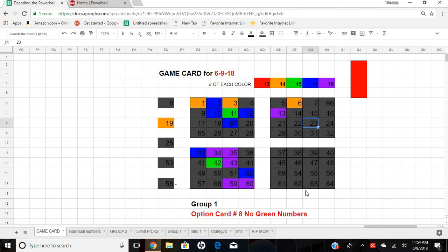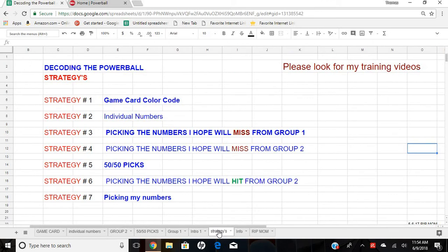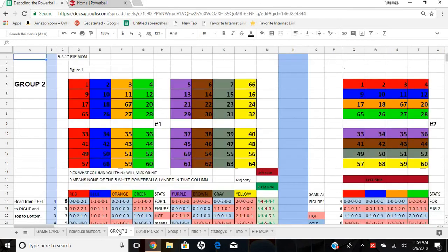Okay, so I'm going to go on to the next strategy, and that's strategy number 4, picking the numbers I hope will miss from group 2. What you're looking at here is what I call my group 2 numbers. Much like group 1, where I divided things into 4 different groups, here I divided things into 8 different groups. It's just a different look at things.